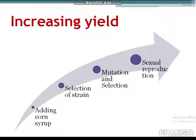And now, how can we increase the yield of the penicillin? By adding corn syrup, it will enhance the yield. By selection of the strain, because different strains give different yields. So, selection of a particular strain can increase the yield. Mutation and selection and sexual reproduction as well.